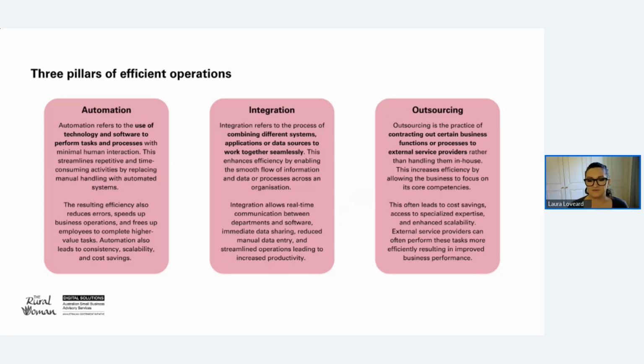So what this does is it helps reduce errors, speeds up your business operations, and frees up your employees, as I mentioned. And the biggest thing that contributes to your business is it adds to consistency and scalability and also cost savings, because you're not spending that money on your staff members sitting there wasting time. You're actually paying a single piece of software to do all of those things for you.